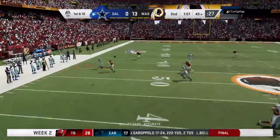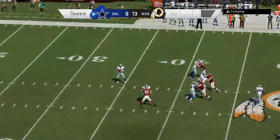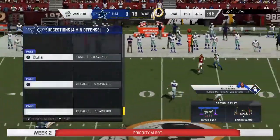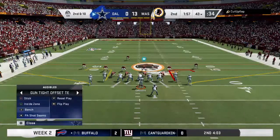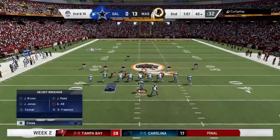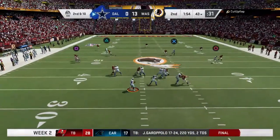To throw is Cousins. And that'll be knocked away. It's incomplete. Trying to get that in the hands of Devontae Freeman that time. But it'll be 2nd down. So 2nd down, still 10 yards to go. Ball on the 43. Cousins to throw it.